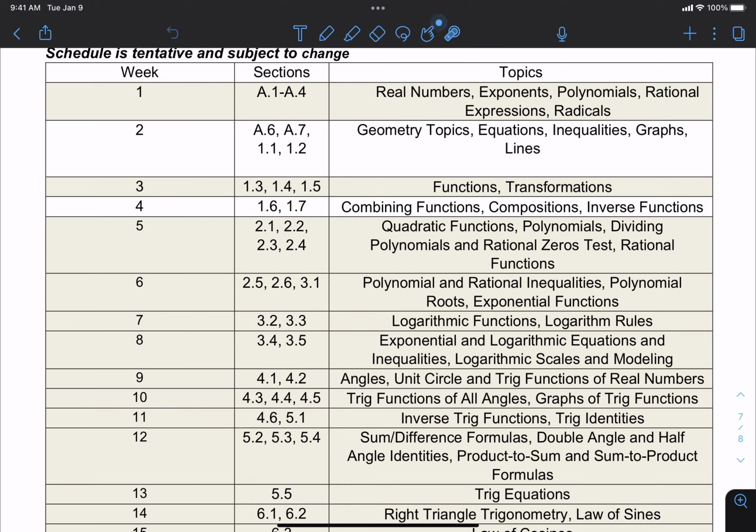So those appendix sections we're going to cover really, really fast. So just make sure that you're keeping track and saying, okay, yeah, I remember that, or I'm not sure I remember how to do that. Got to ask about that during office hours.